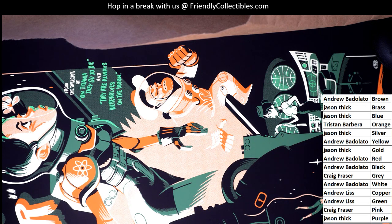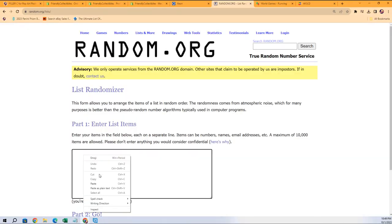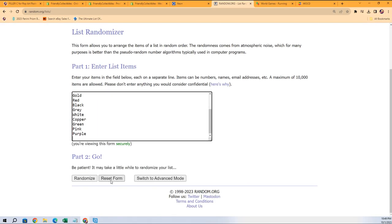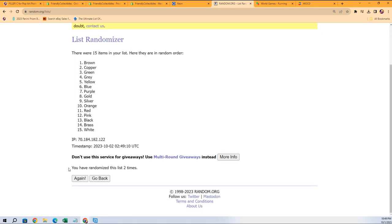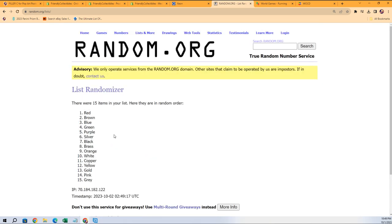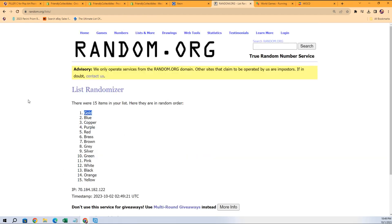All right, so we're going to random the color list 7 times. And if your color is the matching color here on the top list after 7, you're going to score. Lucky number 7. The color is gold. Who has gold?